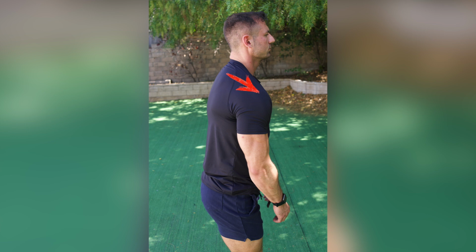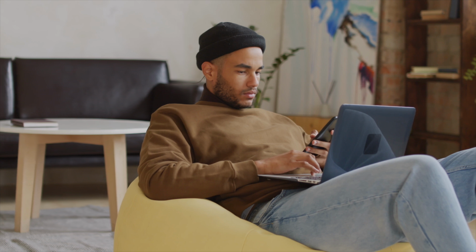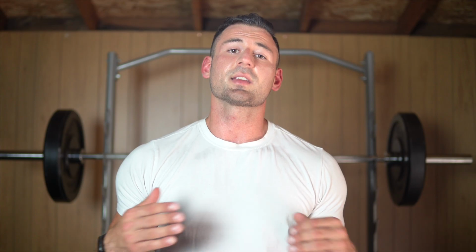In comparison, bad posture shows the opposite. Your shoulders and neck are rounded forward, your chest is closed off, and your spine has an excessive curve with your butt sticking out. So why is poor posture so common nowadays? Many of us have desk jobs, use iPhones or computers most of the day, and our everyday lives just don't really require us to sit in that upright position.